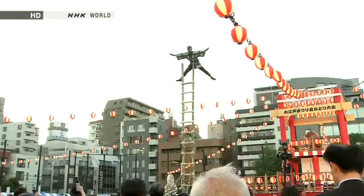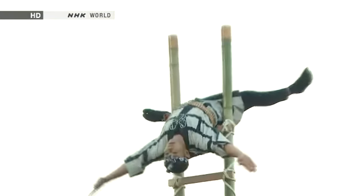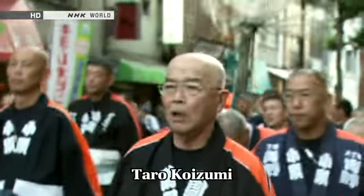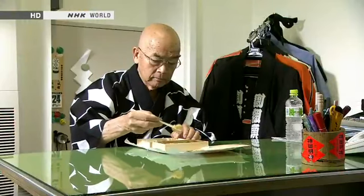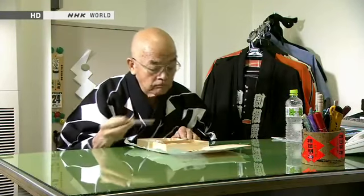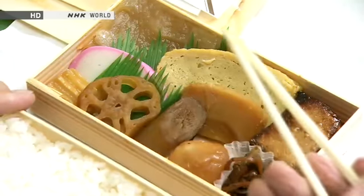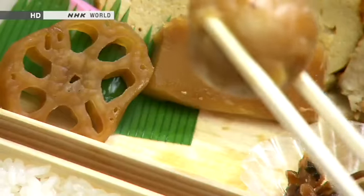It is said that fires and fights were the highlights of Edo Old Tokyo. Firemen were considered to be heroes back then, and that tradition is carried on today by Taro Koizumi. Koizumi was born and raised in Nihonbashi. To this day, he orders this bento at least once a week. What is it that attracts Koizumi, who is a professional carpenter, to this bento?